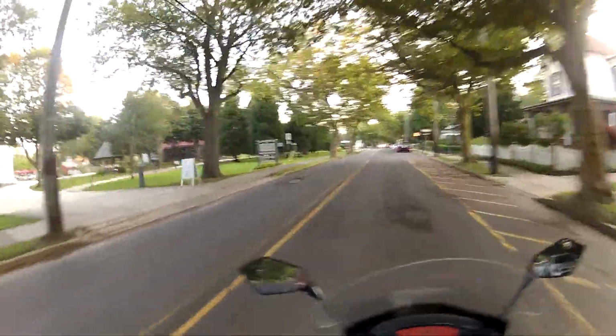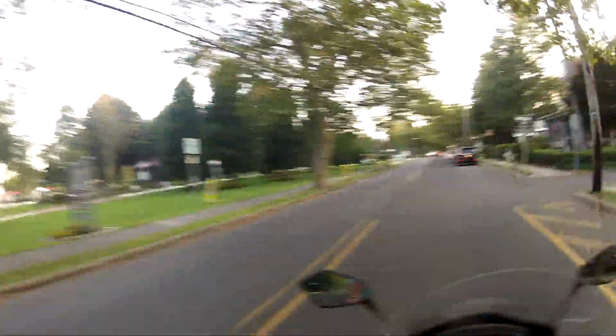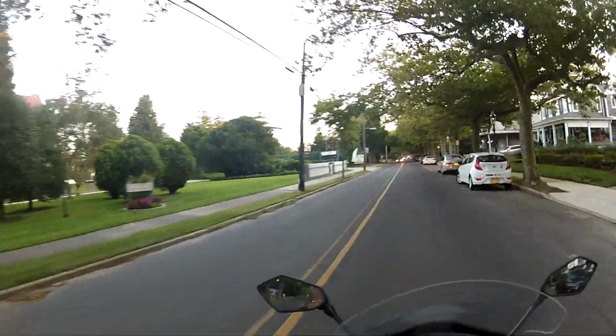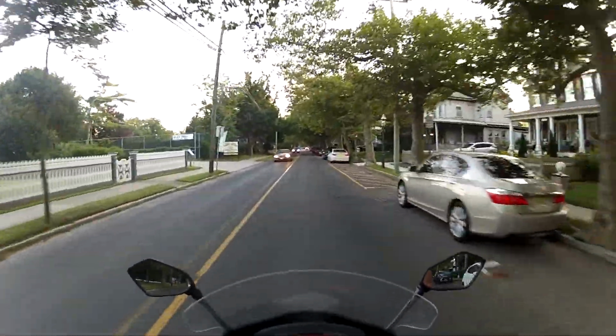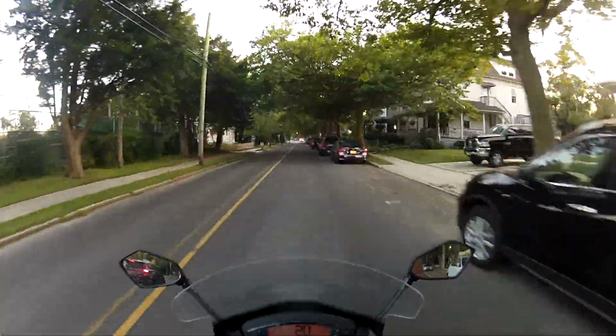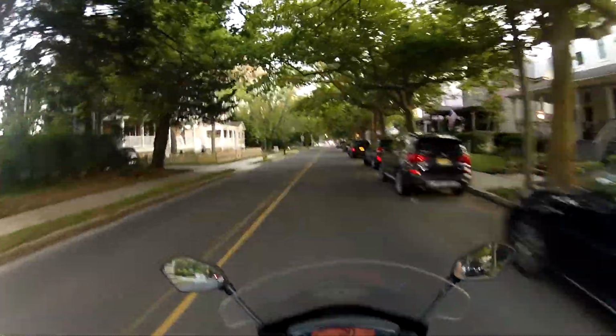This is the Emlen Physick Estate, and this is where the Cape May Crab and Beer Fest is every year. I shared that a few years ago. That was canceled this year because of the COVID-19.